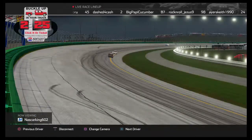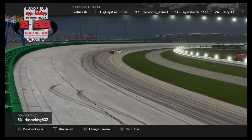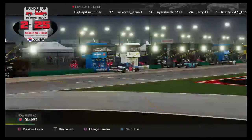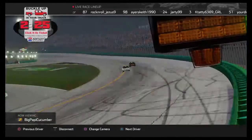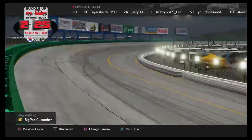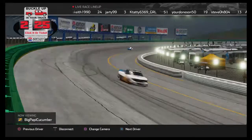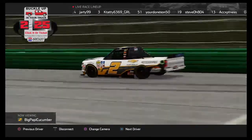Is he backing off, trying to save his stuff right now, realizing that he did push himself a little too hard right there? 99 truck still out front. They are starting to pull away from the third place truck. 99 and 2 still right neck to neck. Nothing's over until it's over. Here comes the 2. 99 brings it right down to the yellow line, puts it back up in the middle, trying to save a little bit of tire. 2 truck trying to stay in his draft. He's there in his draft.